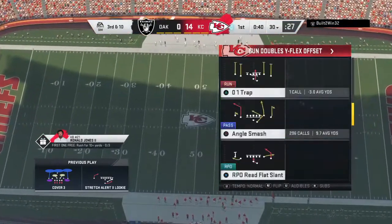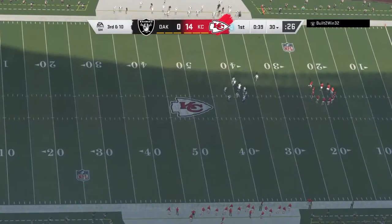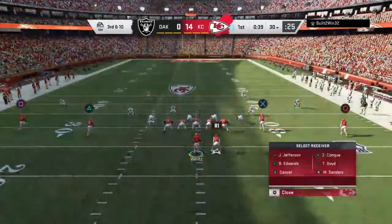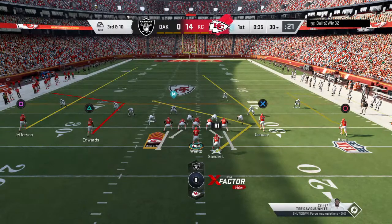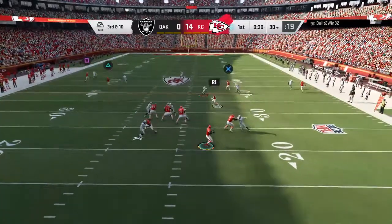He was trying to put his foot in the ground and turn upfield. He just couldn't. No, they really had a picket fence in front of him. No room to get upfield. Now the Raiders call on a nickel set for 3rd down. Shotgun now for Wentz.